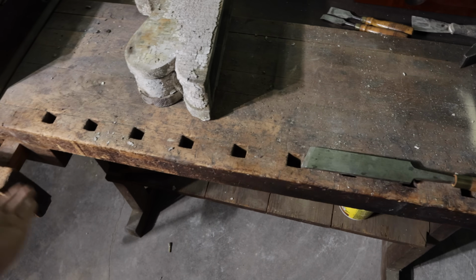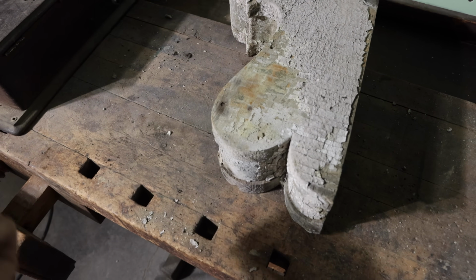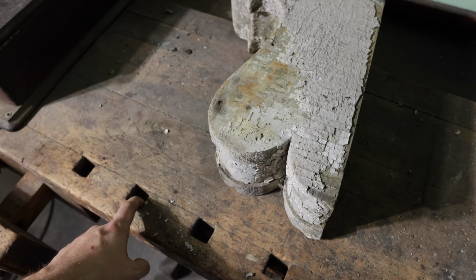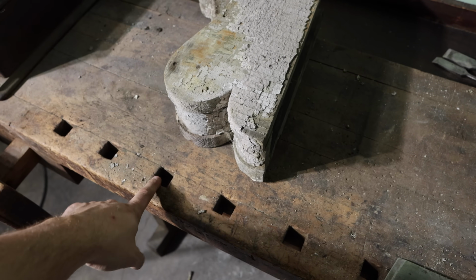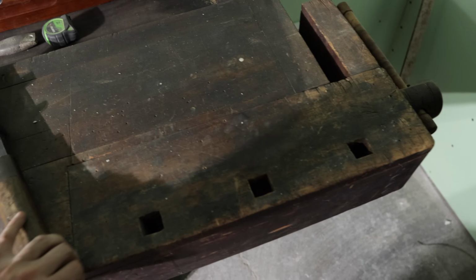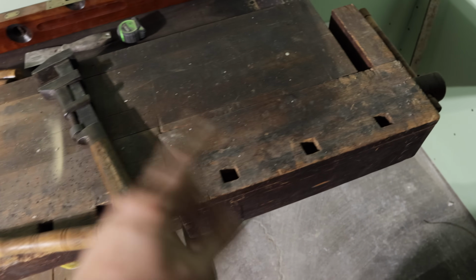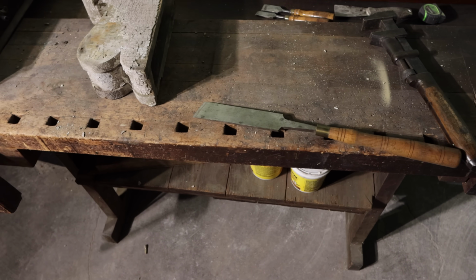All the dog holes everywhere. Don't have any dogs, didn't come with any of them. Dogs are little square blocks. They're typically in a modern workbench. They are round. This is older, so it has the square ones. But you can knock a piece of wood, which would be called a dog in this case, against this, push your piece of work up to it, and you can actually clamp. You can see there's dog holes in this clamp. This whole part here is this clamp, and you can actually tighten things up and together using these holes and these square pegs called dogs.